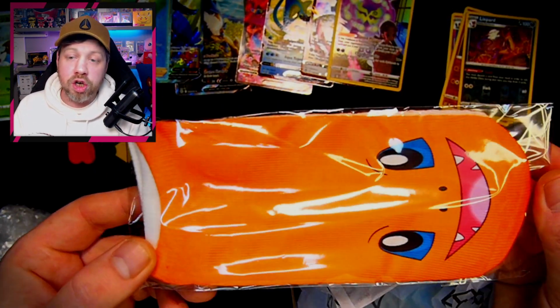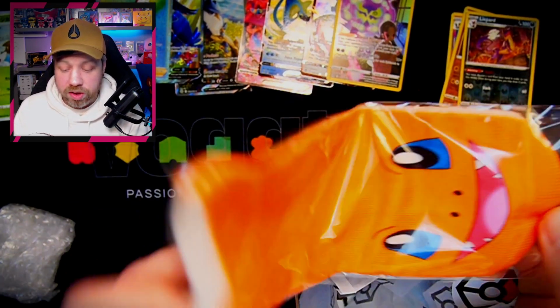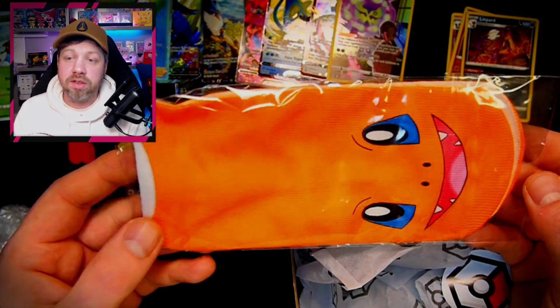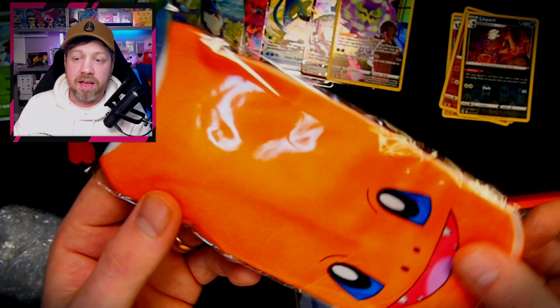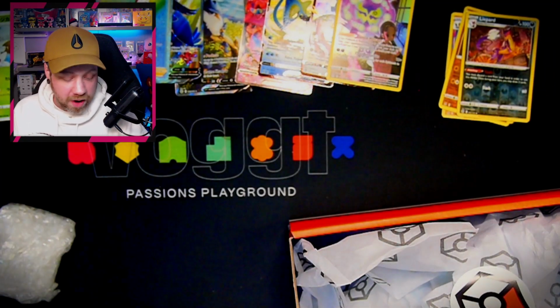Oh, not just Charmander socks, but they are ankle socks. Man, that is cool. So you can roll up. Is it actually? Yeah. So these are socks. So you can be all trendy and roll up your pants and everyone can still see your ankles. And then secretly, you are a Pokemon fan underneath.